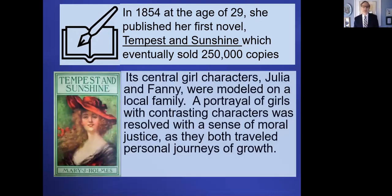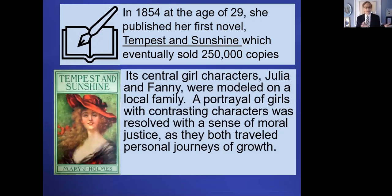Its central girl characters, Julie and Fanny, were modeled on a local family that Mary knew, and the portrayal of the girls with contrasting characters, they were like opposites, was resolved with a sense of moral justice as they both had their own personal journeys of growth. Even though they were so different, they both found their own individual paths to being accomplished people.